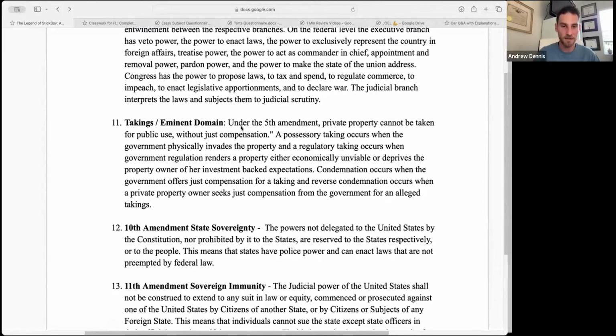All right, takings and eminent domain. Under the Fifth Amendment, private property cannot be taken for public use without just compensation. A possessory taking occurs when the government physically invades the property, and a regulatory taking occurs when government regulation renders a property either economically unviable or deprives the property owner of her investment-backed expectations.